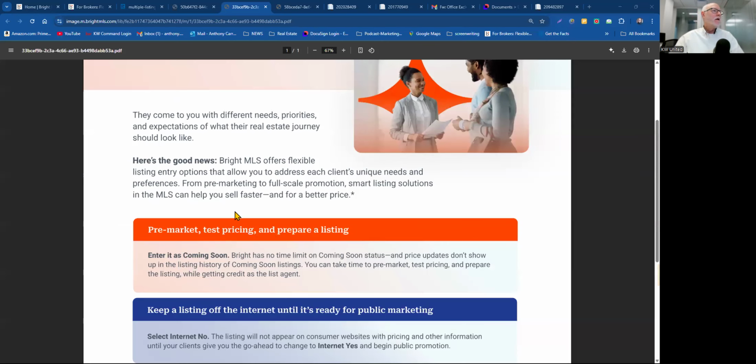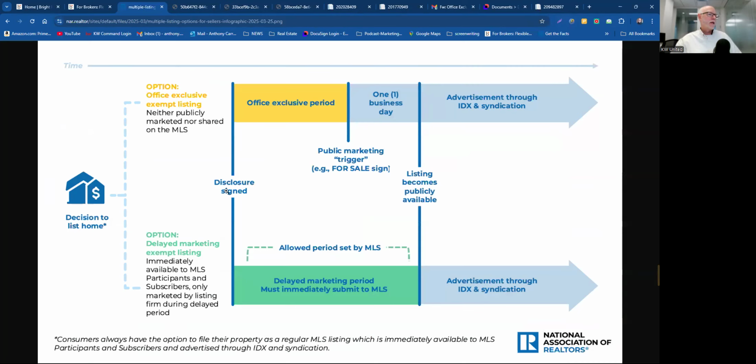So that's why I was saying the NAR form is not as clear for our market. They've got this public marketing trigger, 1 business day. Listing becomes publicly available is another business day. So you have an office exclusive period and a public marketing trigger. I'm going to have to look at what they mean by that. Delayed marketing period must immediately submit to MLS. I'm not sure what they mean on that either.